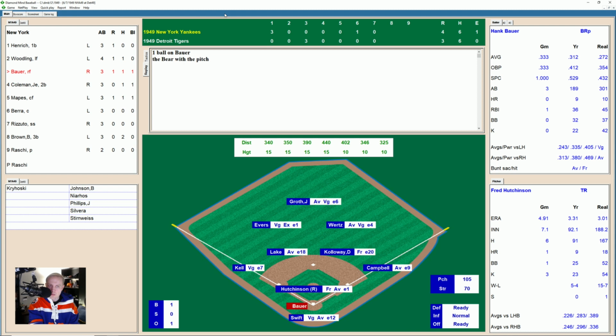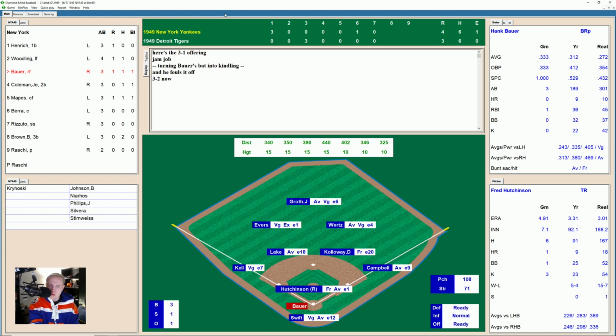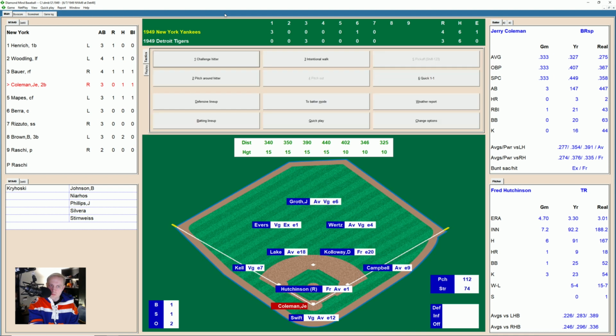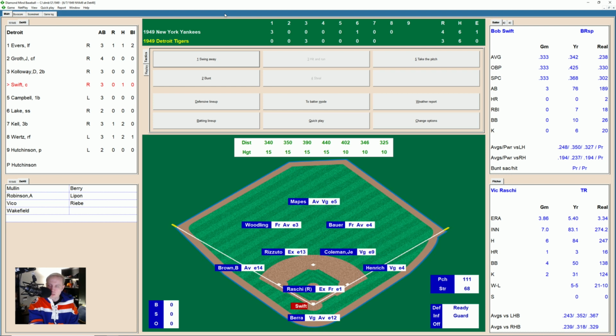Hank Bauer now takes the ball. Another ball high and inside, 2-0. And that one misses badly, it's 3-0. There's the strike down the middle, 3-1, and that's fouled away. It's a full count now on Bauer. The ground ball over to Lake, who throws to first in time easily for the out, 2 away. And here is Jerry Coleman again. So Coleman had that error, but got away with it. There was a ball, a strike to him, 1-1. Pop up left center, left field, and Evers has that for the out. And we go to the bottom of the 8th inning.